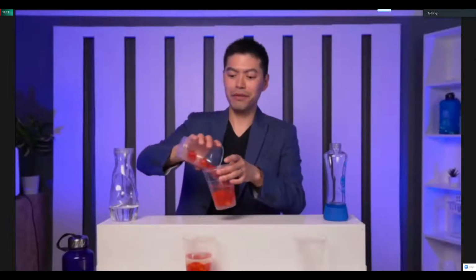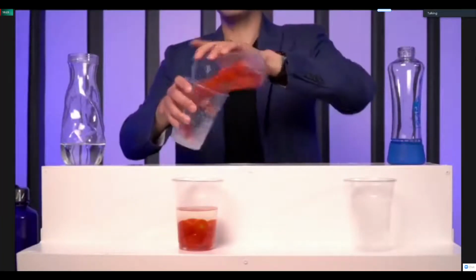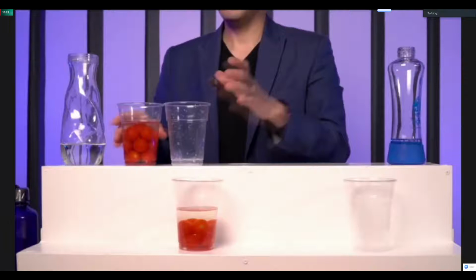And to help simulate this washing process, what we'll do is just take both the cups of the tomato and give this a rinse a couple of times, and then let it set down over here, and we'll do exactly the same thing with the strong Kangen.